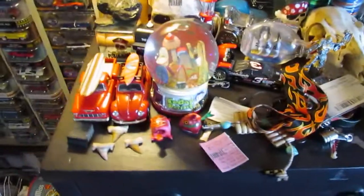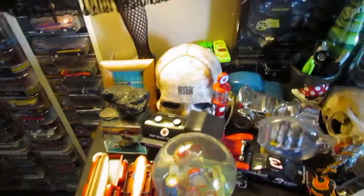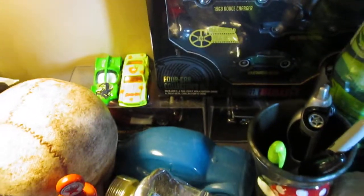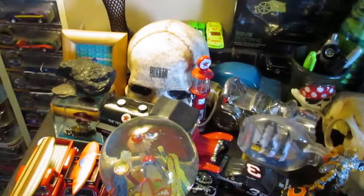I mean, you've seen this section. Same retro entertainments and everything right there. My dresser, I put some new Avon cars in here. Did put some cars from a yard sale that I went to. Pretty much the same thing again.